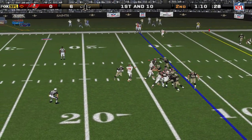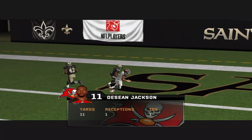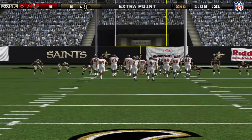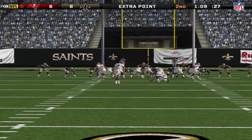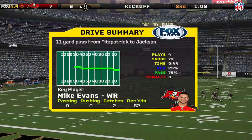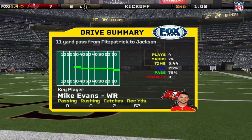They're coming with the blitz. Gets rid of it. Touchdown, Buccaneers. The extra point attempt is good. The offense kept taking and taking, and the defense kept giving and giving until they finally got the touchdown.